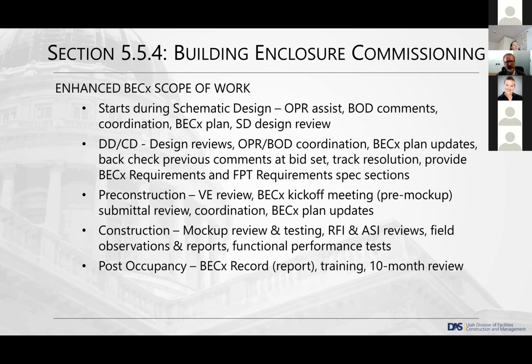Then as we move into the rest of the design phase, development and then production of the construction drawings, the drawing reviews will get more involved, with ongoing coordination with the OPR and BOD documents. And then of course, when the bid set comes out, we'll be looking for those back check reviews against the previous comments to make sure everything has been addressed. Then in the pre-construction phase, we'll have our value engineering reviews, RFI reviews, submittal reviews, all that stuff. And here again, all of this stuff is familiar. Nothing here has changed in what we do.